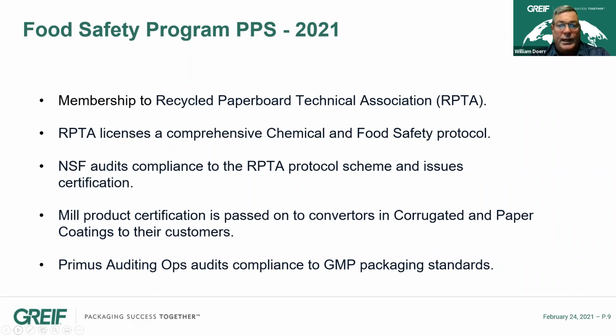Our mill product certification is then passed on to converters and corrugated and paper coatings, and they use that for their customers. We have a triple wall or a multi-wall corrugated plant that also has Primus auditing, and they are audited to version 1409 of the Primus standards, and they achieve 98% or higher audits.